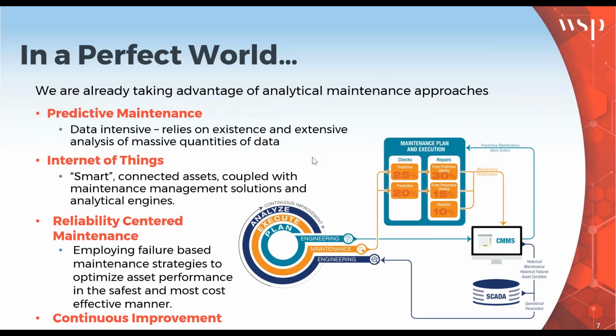So in a perfect world, our transit properties have already adopted some of the more progressive maintenance approaches. They're doing predictive maintenance. They're leveraging smart assets to tell us when they need to be maintained or replaced. They've built their maintenance regime up from a reliability-centered maintenance approach. And then they're continuously improving their maintenance processes and procedures by gaining data from their assets and their maintenance organizations and refining it as they go.